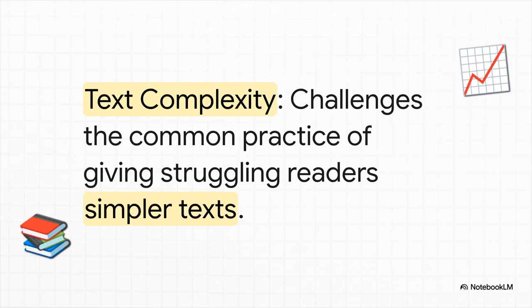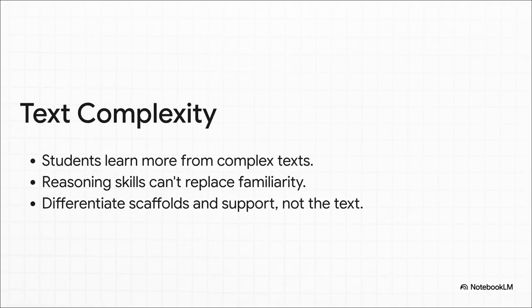So let's do another deep dive, this time on text complexity. This idea challenges a really common practice, the idea that we should give struggling readers simpler books. The research, well, it actually points in the exact opposite direction. This is so critical. The research is clear. All students learn more when they have access to grade-level, complex texts. The way we help them isn't by giving them an easier book. It's by giving them better support and scaffolding around the book they're supposed to be reading.